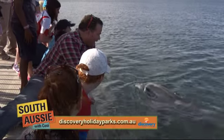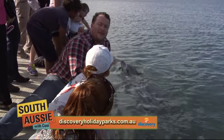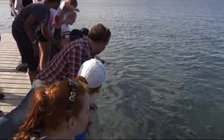Discovery Holiday Park at Whyalla is like a kilometre that way. That's where we're staying. This has got to be one of the best things I've ever seen in South Australia, and I'm calling them the friendliest dolphins in the state.